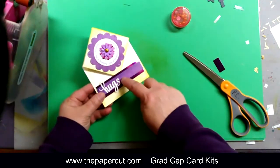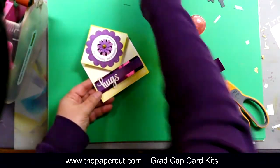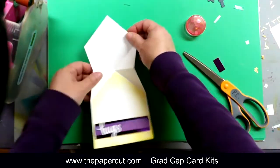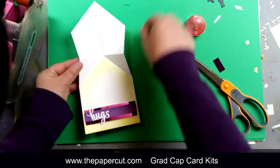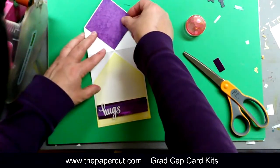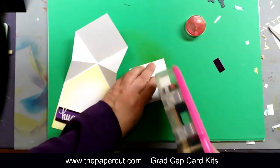So I'm putting the word hugs on there, and I will end up adding some more of these little yellow gems on there. I'm not going to do that right now. But I'm going to open it up. And remember how on the grad cap one we put something up here? I took a piece of the same patterned paper and I cut it to fit right inside here. I'm going to put an adhesive on it.